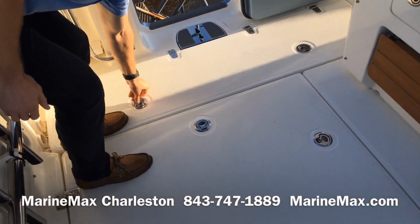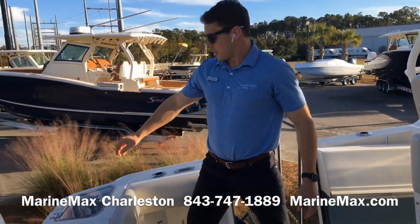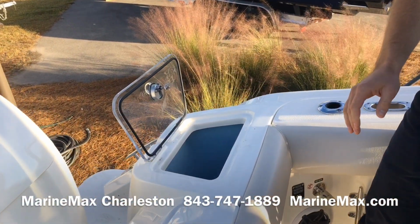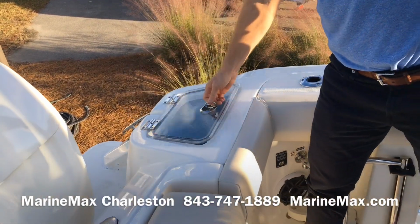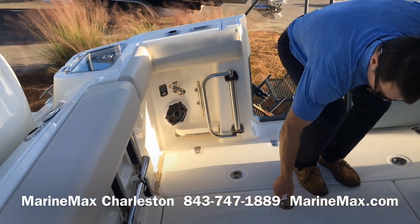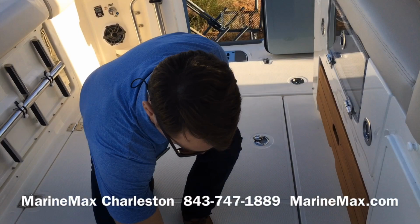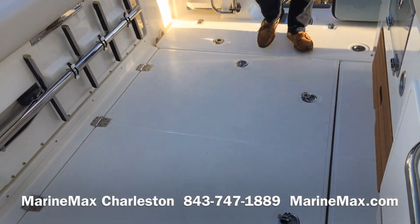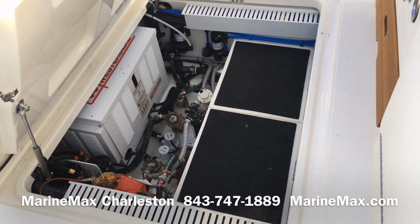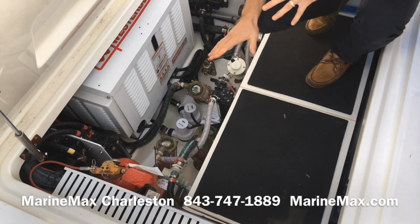So while this is more of a family cruising boat from Boston Whaler, it does have some fishing amenities here in the cockpit. We've also got a large live well that is lit. I'm going to open up the bilge access for us. I'm always really impressed with what Whaler commits to their bilge area. You see everything is fully finished out, very easy to get to, very clean.